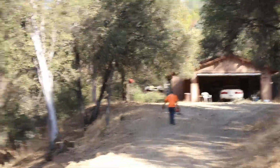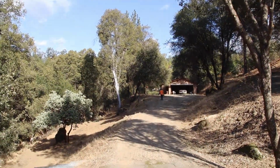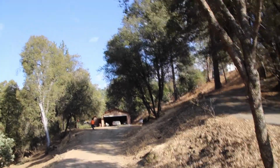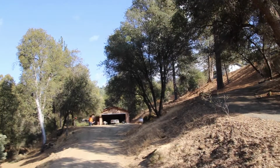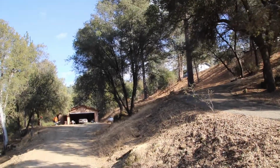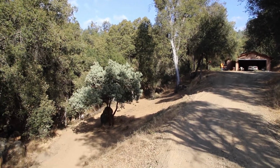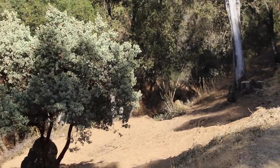So this has just been a bin about fire clearance. Sorry, I got a dry mouth. Just the house is all brushed in pretty bad. And the boys have just been taking all the brush out, getting it fire safe, ready for fire season next summer. It's fall.